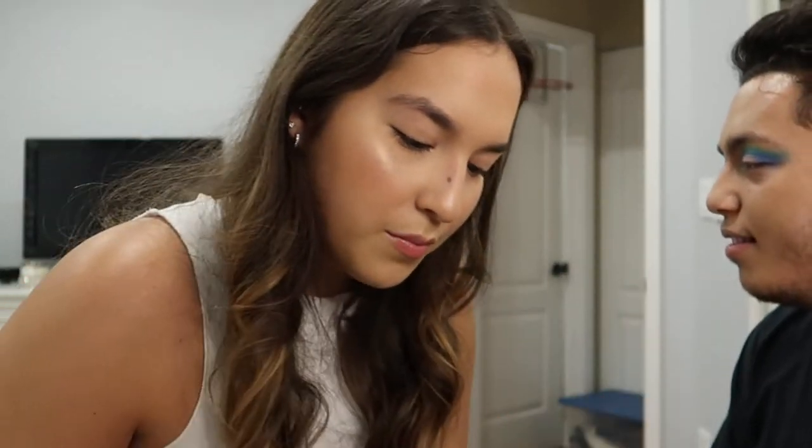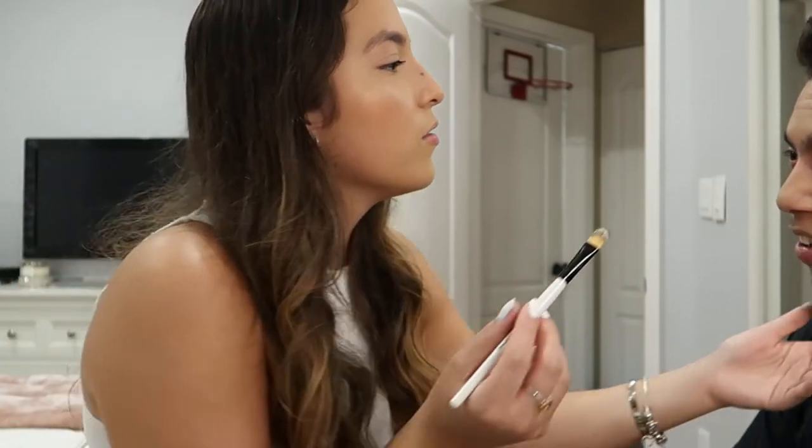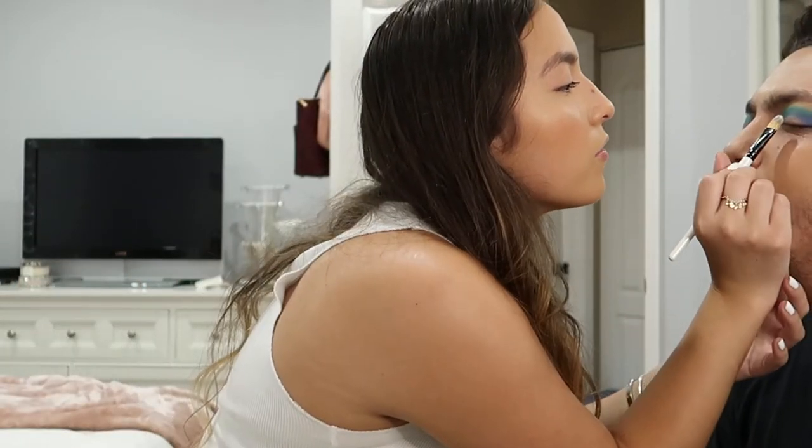So I think we're almost done. This was pretty quick. Yeah. I'm gonna put some glitter now. Some blue glitter, and then I'm gonna deepen it again. Close. Close like normal.